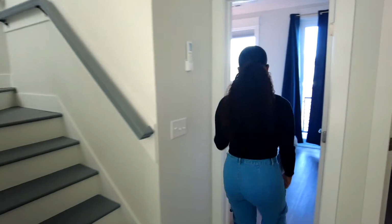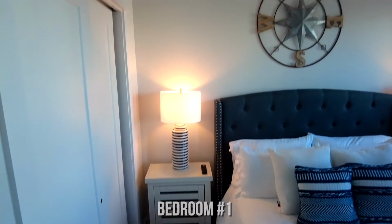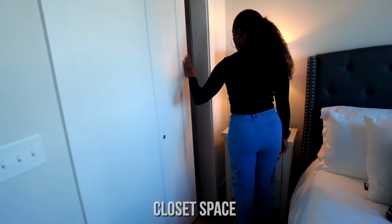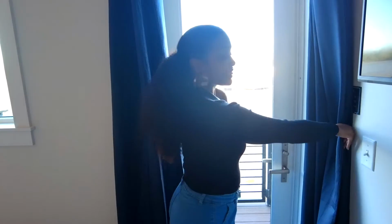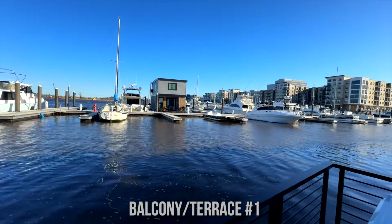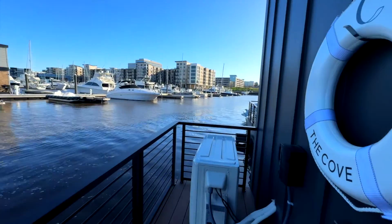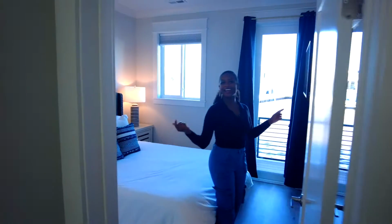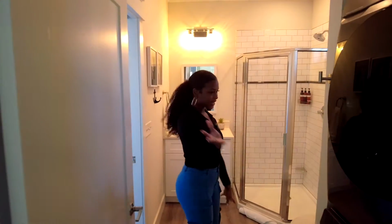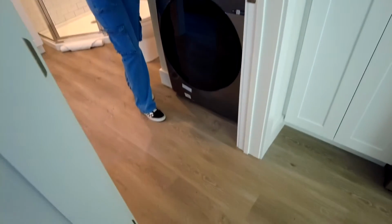Okay, so after leaving the main living area in the bottom floor kitchen, this is bedroom number 1. Then you also have an entry doorway to your balcony. And with this bedroom also comes a full bath, as well as your washer and dryer. So like I said, perfect for when you're staying, even if you're doing a weekend stay, but especially for longer stays and you want to do laundry.